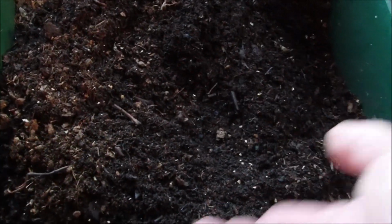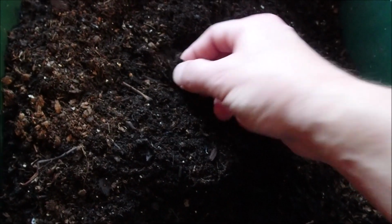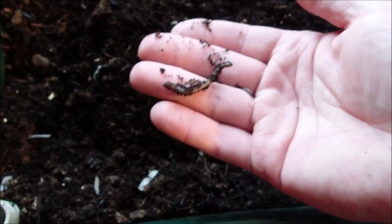See if we got any worms left in this top tray. Should be migrating down here pretty good. Yeah, there's one. It's pretty dry up here, so there's another. Hoping they'll get on out of here so I can sift them castings.